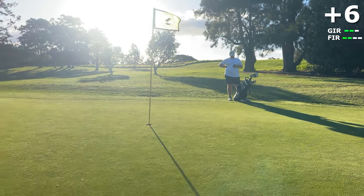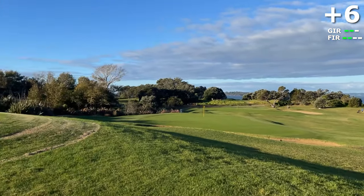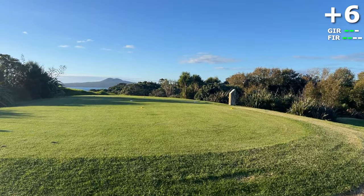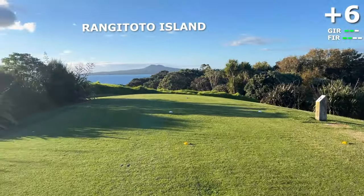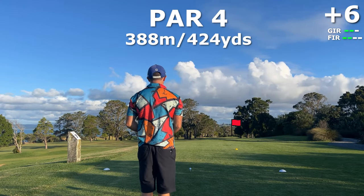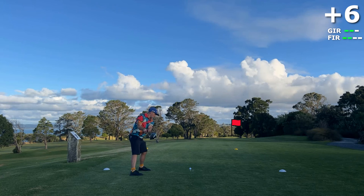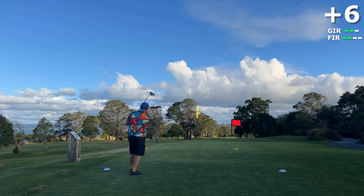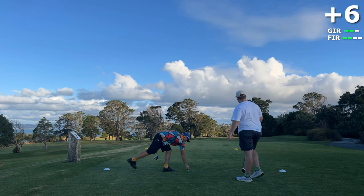Very swiftly, hopefully. Yeah, just look at that view of the course. Epic. And this is our tee box, par four. Oh, and there's Rangitoto in the background, eh? A lot of trees in play here. It's quite narrow. Oh. Oh, it's through. Oh, that was a nice drive.